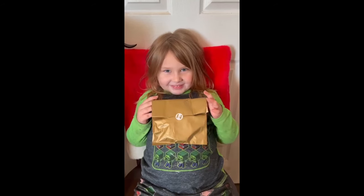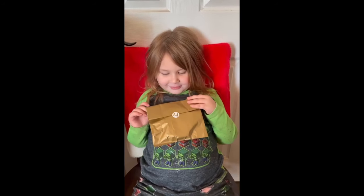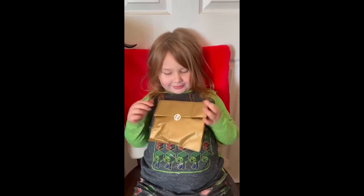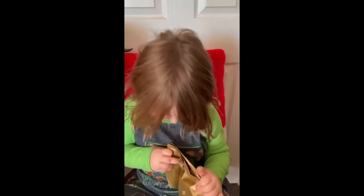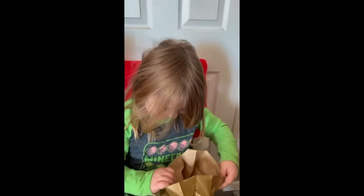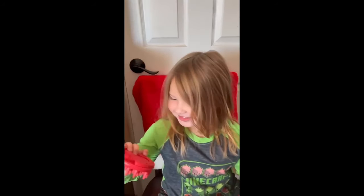Here is our Forelock and Fringe Advent Calendar, Day 14. Okay, go ahead and open it. Let's see what it is. Okay, and if I can guess it and see. Okay, pull it up so we can see it. Lift it up. Okay, put it in the can.